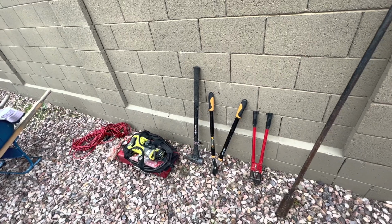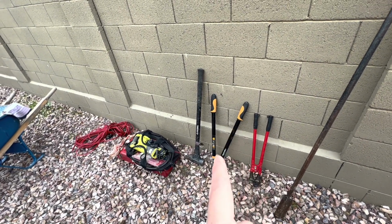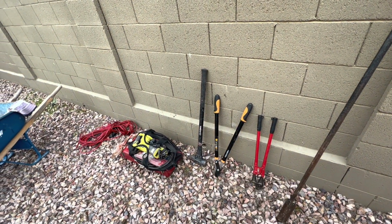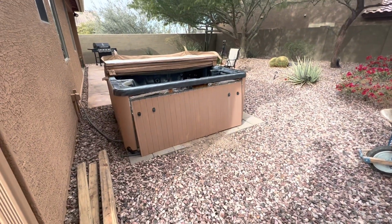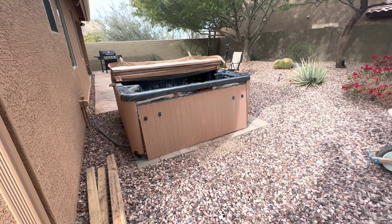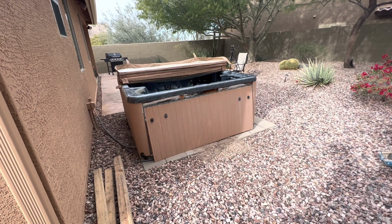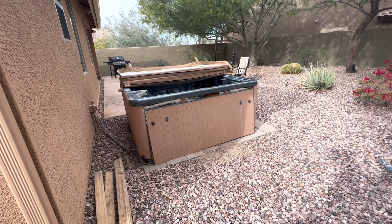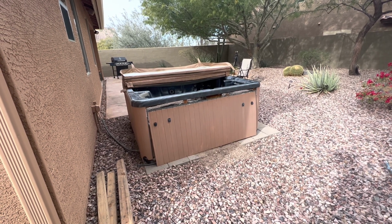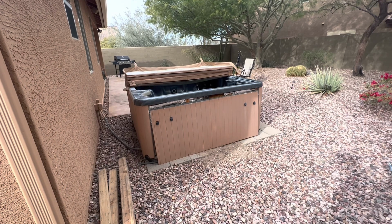Super helpful. The loppers, I call them, and the bolt cutters, I use those for cutting cable wire as well as all of the hoses. The hoses inside the hot tub tend to cut a lot better with the loppers versus, say, the Sawzall blade. It kind of just bounces around too much. So without further ado, I'm going to get to work.